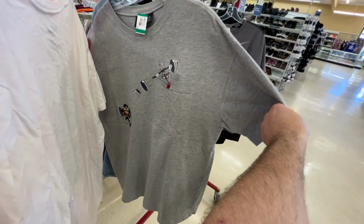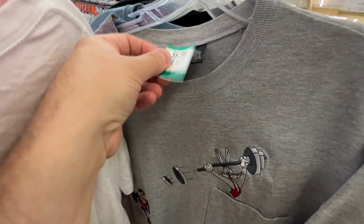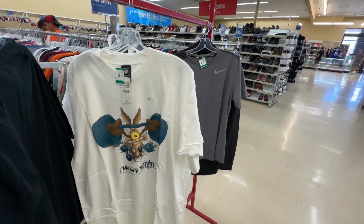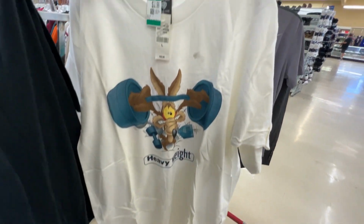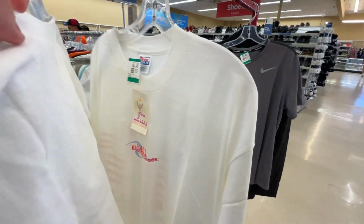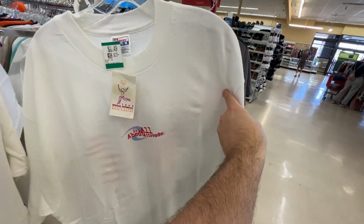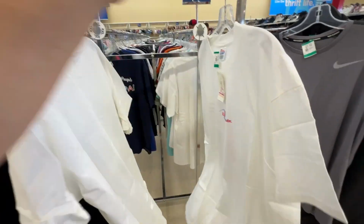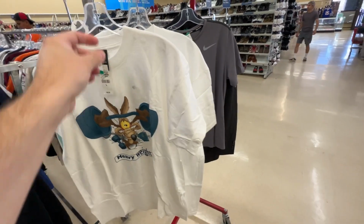This is amazing right here. Warner Brothers store 1990s pocket shirt. So cool with the weights. I'm definitely picking that up. Here's another one with the tag. It does have a stain that I believe I can get out of that, but with the tag, I'm picking that up all day. I just can't resist. 1990s Warner Brothers stuff is cool. This is vintage, but seemed a little too random for me, so I didn't pick that up.